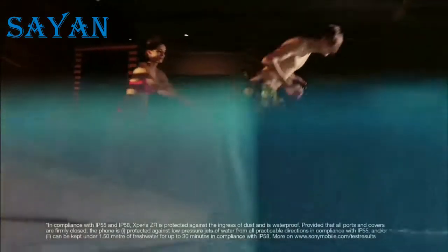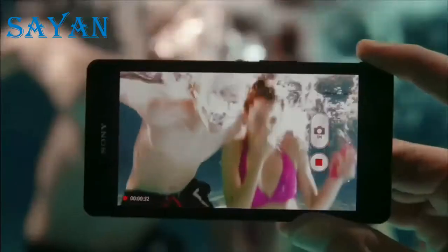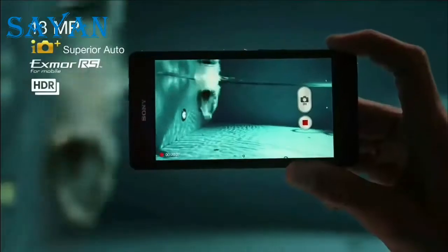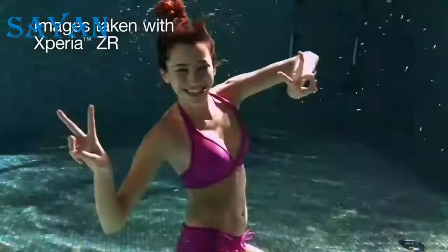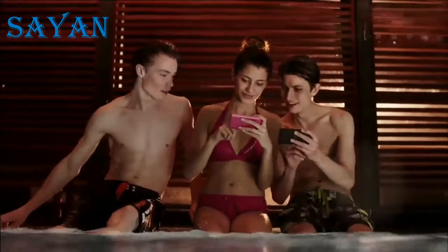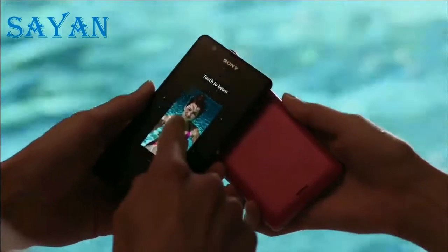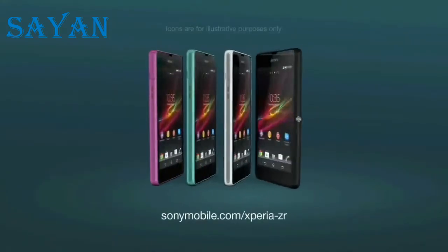Xperia ZR. The new waterproof smartphone from Sony that lets you film in full HD underwater. 13 megapixels and all of Sony's camera expertise in a smartphone. Sharing is easy with just one touch. The waterproof Xperia ZR takes the smartphone to a new level, below the surface. Experience the best of Sony in a waterproof smartphone.